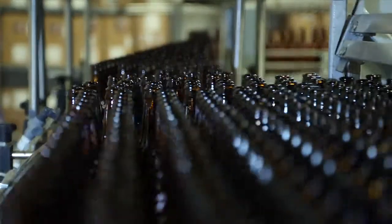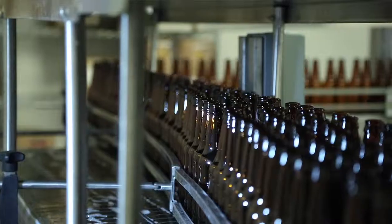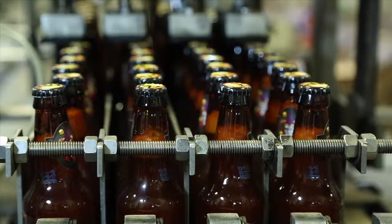What other sizes do you fill here at Weyerbacher? Yeah, most of our beer is on the 12-ounce, and we do a small amount of beer on a 750 milliliter cork and cage bottle, so that's the champagne style. Is it safe to say that Easton water and Weyerbacher definitely go hand in hand together? Absolutely. We're a true Easton company.